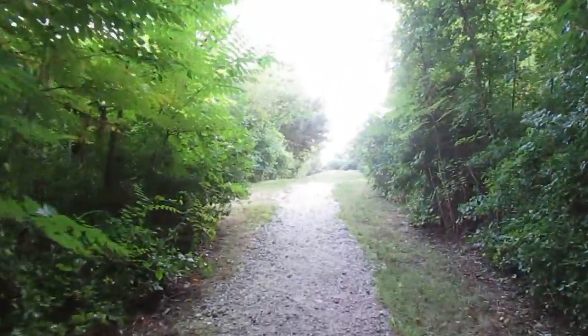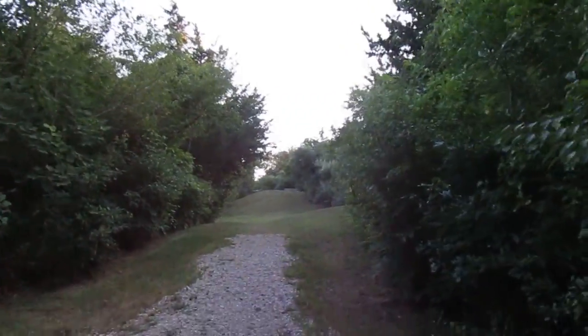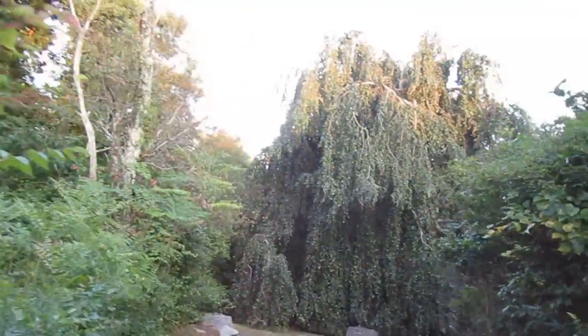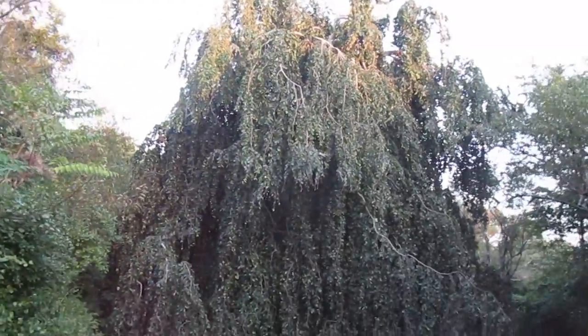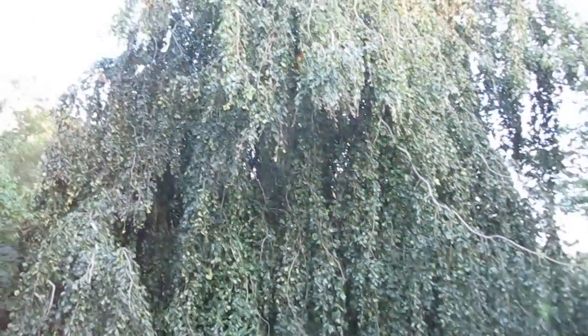I think I see something up ahead. Looks like a man-made mound with some concrete things on top. Oh, wait, what's this? Oh, wow, this is one of those... I don't know what you call this tree. I think it's similar to a weeping willow in the way it hangs, but I don't believe it is a weeping willow. It's like something else. It's that kind of tree.